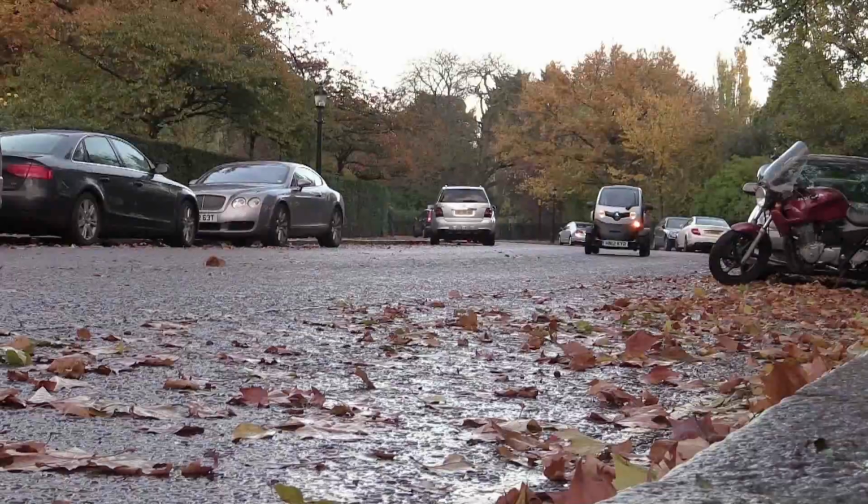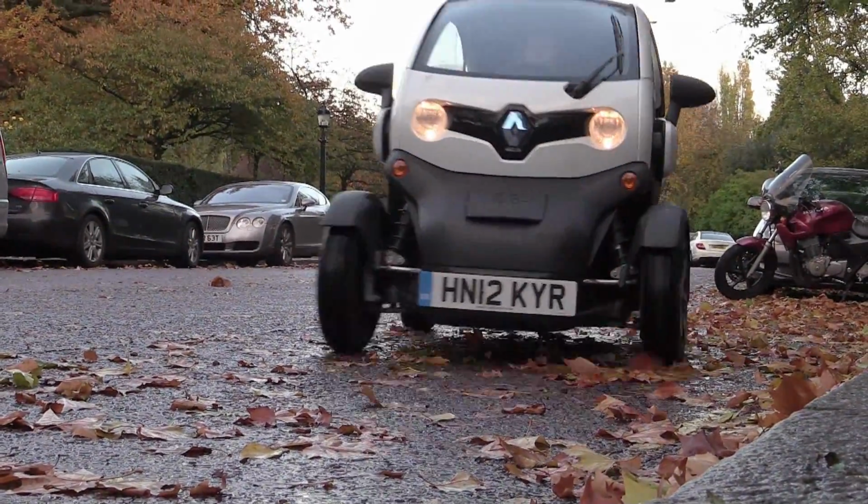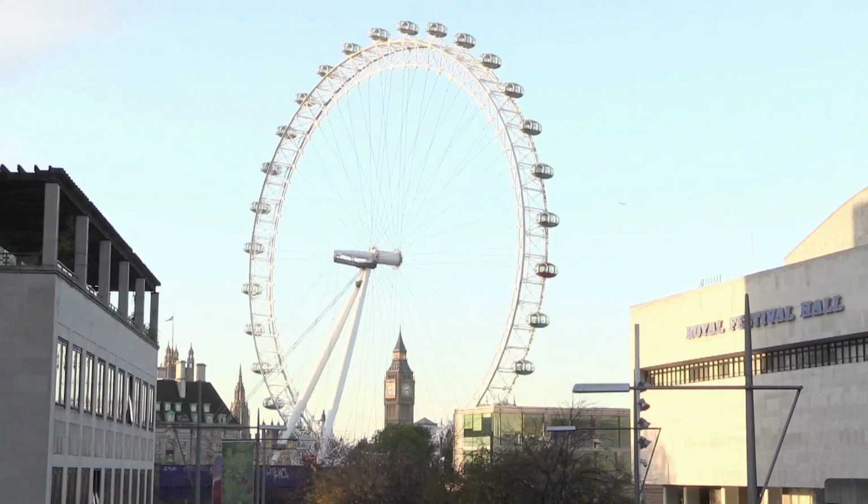Seeing the sights is made easy. Just pull up, park and walk. The Twizy makes light work of narrow spaces, so you'll be able to get close to some of London's best loved attractions, such as the London Eye.